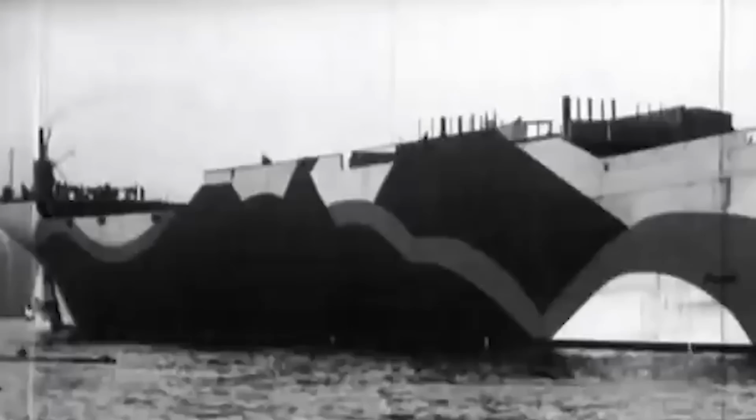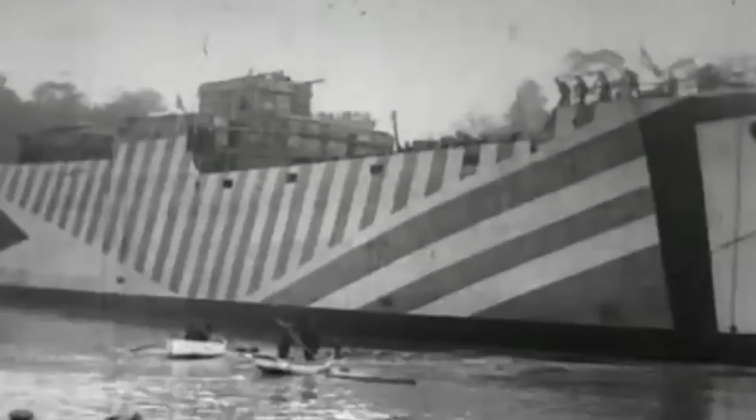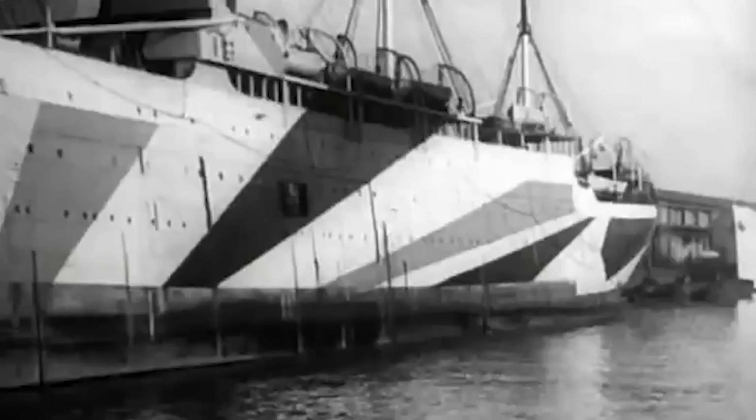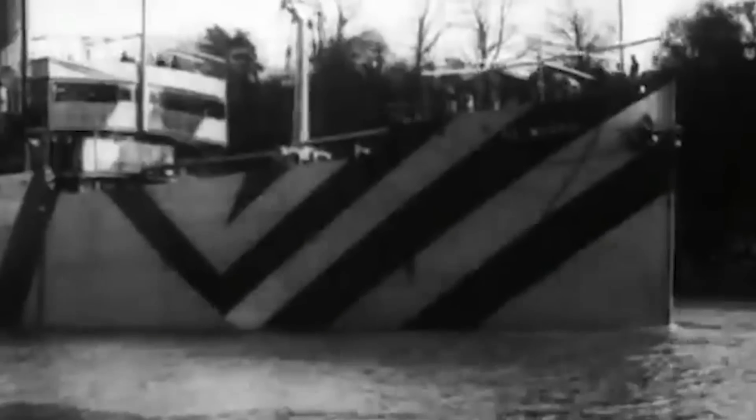Dazzle camouflage was offered as a method not of hiding a vessel, but of confusing the enemy. Ships would be painted with stripes and shapes at odd and intersecting angles. The effect wasn't that the ship would be hidden, but that it would be hard to understand. Enemies would see the vessel, and the dazzle paint job caused confusion. It became difficult to gauge the size and distance of the vessel, and even in what direction it was traveling.